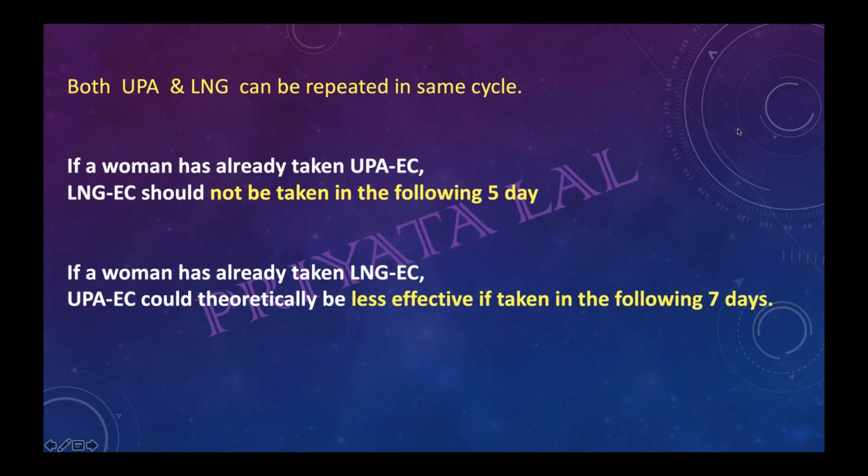So I have one more doubt here. As an emergency contraception, she has taken UPA. Now she wants to continue her combined hormonal pills. So she has to wait for 5 days before she starts the pill. Yes, that slide is going to come. She has to wait.